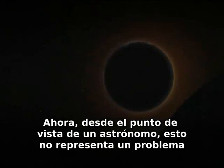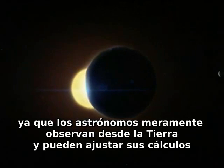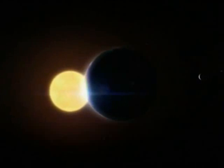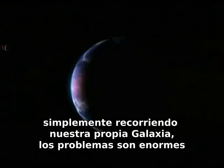Now, from an astronomer's point of view, this is not a problem, as astronomers are merely observing from the Earth and can fix their calculations when they get new data. No harm done. They just reprint the maps. But from a spaceship pilot's point of view, touring just within our own galaxy, the problems are enormous.